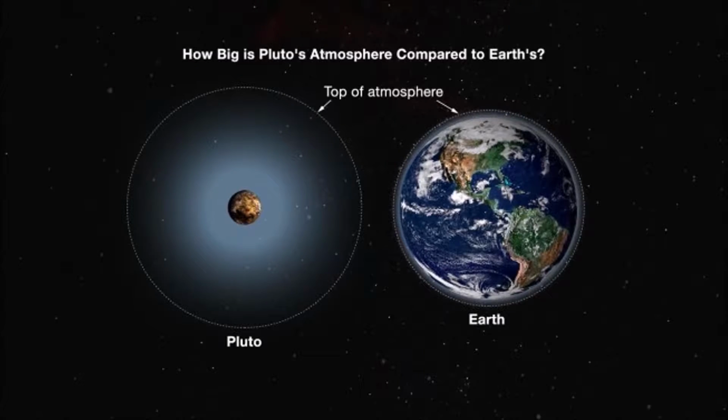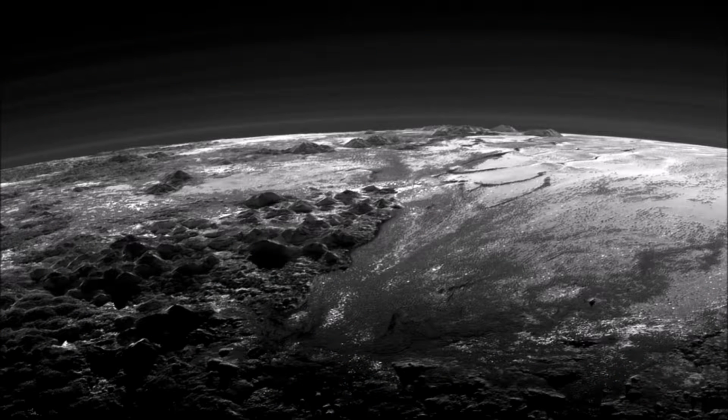As the New Horizons spacecraft closed in on Pluto, it detected traces of Pluto's nitrogen-rich atmosphere further from the dwarf planet than anticipated. As I said earlier, Pluto's atmosphere may extend to 6,400 miles. Pluto has a thin atmosphere consisting of nitrogen, methane and carbon monoxide, which are in equilibrium with their ices on Pluto's surface. The surface pressure is roughly 1 million to 100,000 times less than Earth's atmospheric pressure.